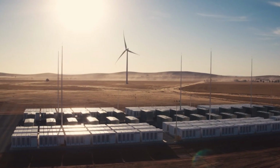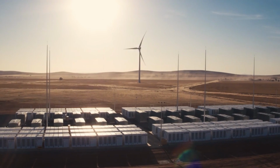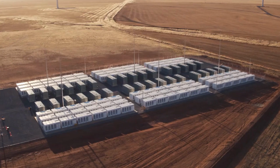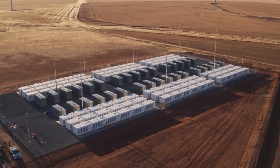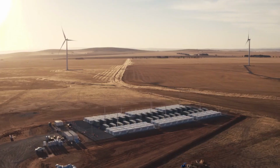Australia, together with Tesla, has already demonstrated how well energy can be stored from wind for later use, providing consistent power even during power outages. The same can be done with solar. Store the energy during the day and use it at night or later when needed.